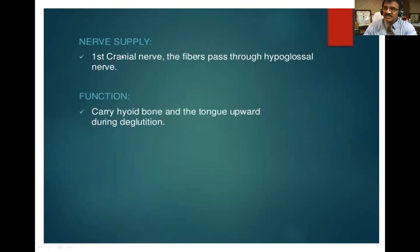First cranial is wrong. Which is the first cranial? Olfactory. It is only sensory. It is a typing mistake. First cervical nerve. The fibers pass through the hypoglossal nerve because hypoglossal is the 12th cranial nerve, and after that it gives C1. That is one. Function: carry the hyoid bone and the tongue upward during deglutition. So they carry the hyoid bone and tongue upward during deglutition.